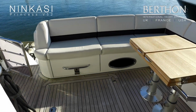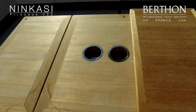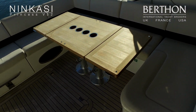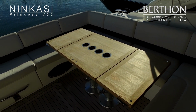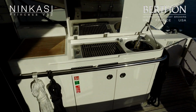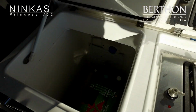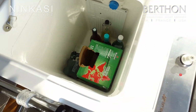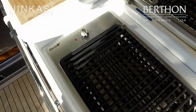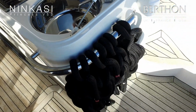Looking around the aft cockpit, we have a large L-shaped seating area, a fold-out teak-trimmed table, which extends, so you can use this either for occasional cocktails or also for dining. Looking around to the starboard side, we've got a safe access gate and then a wet bar area. Space underneath, we have a large fridge with a cool plate, all running off 12 volts, so when the boat's batteries are on it's working, and it also switches to shore power. We also have a small grill, again electric, and a hot and cold sink.